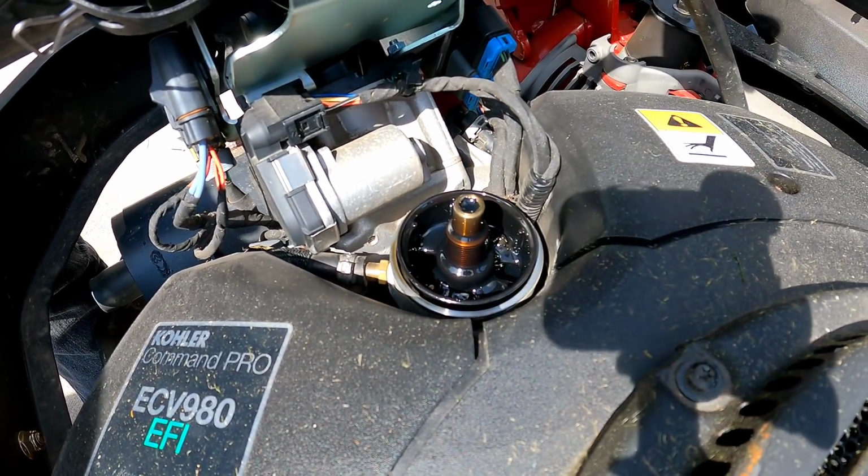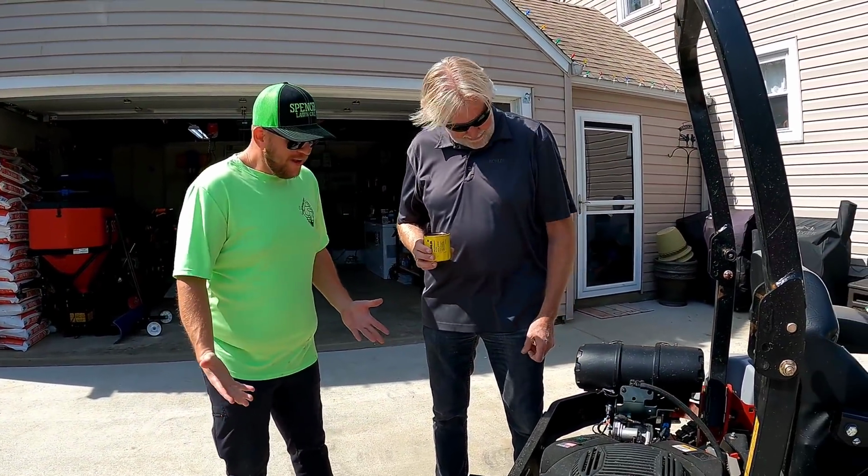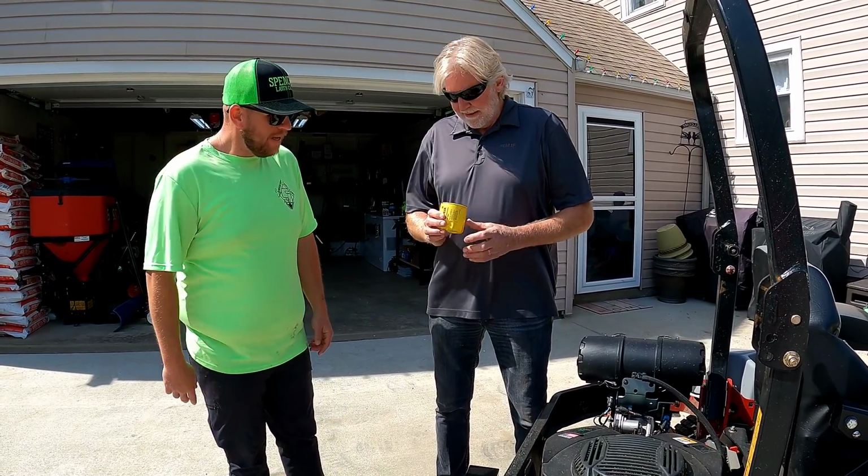Oh, okay. No mess, guys. So no drips. It's not all over my new driveway either. I like that a lot. That's actually really cool. I didn't know that. Yep. A neat feature that's on the 999.